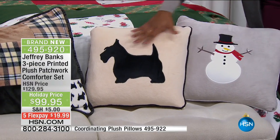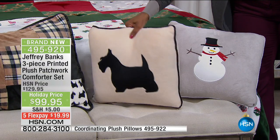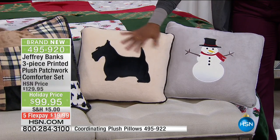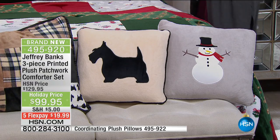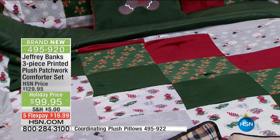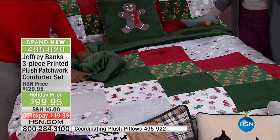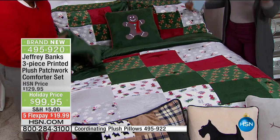Any of these three, the Scotty dog, the snowman, or the gingerbread man that we have on the bed. Embroidered on one side, and then it's going to be solid on the other, just so you know. But everything about this, not only is it beautiful, it's tactile. You want to wrap up in it. You want to lay in the bed and watch those holiday movies on TV. This is where you spend time with your family.